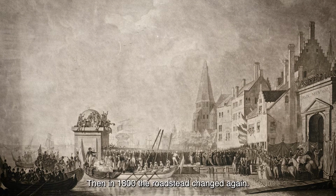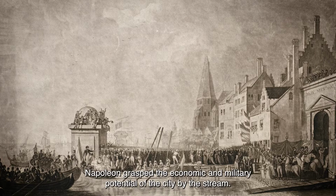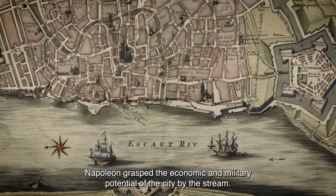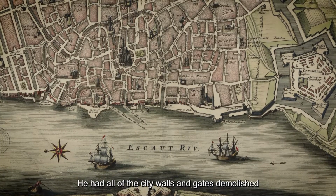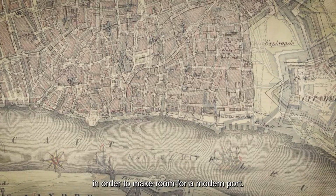Then, in 1800, the roadstead changed again. Napoleon grasped the economic and military potential of the city by the stream. He had all of the city walls and gates demolished in order to make room for a modern port.